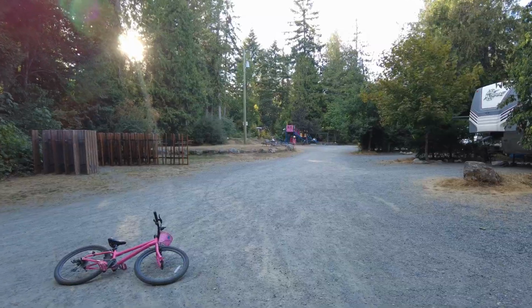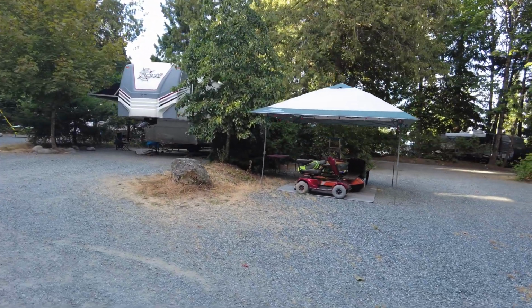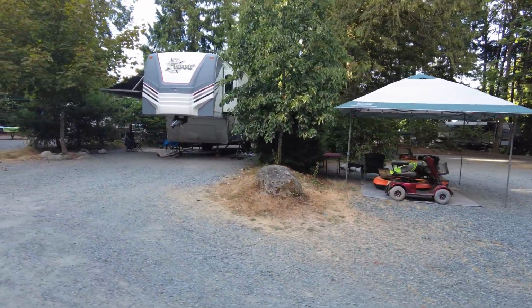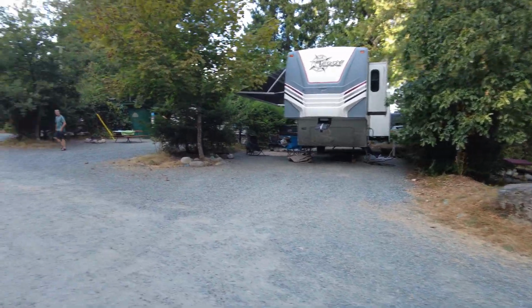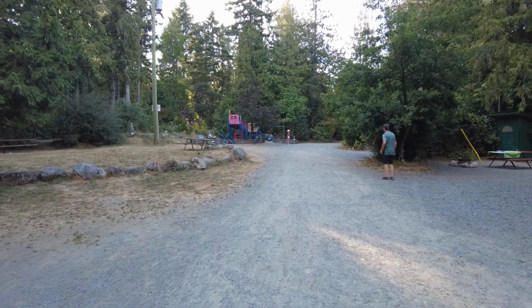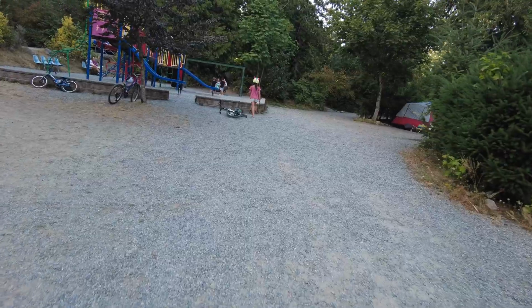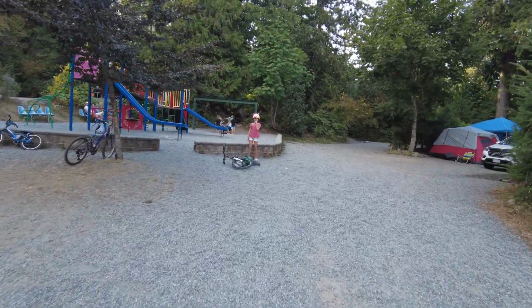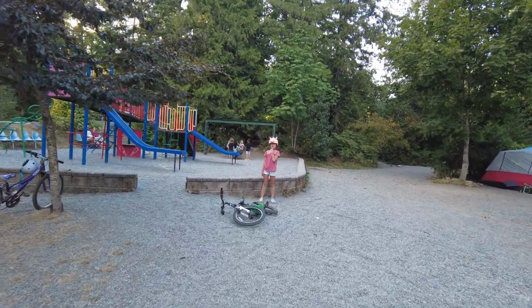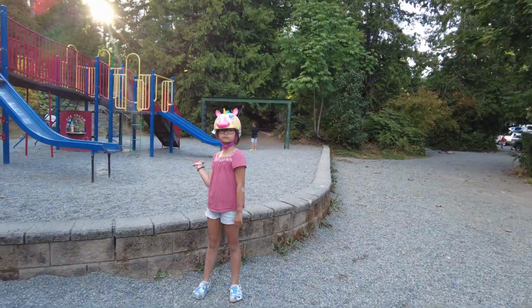And looking back toward the playground here, there's about 5 or 6 pull-through sites right here. I would recommend these if you have younger children, maybe around 4 or 5. You could keep an eye on them at the playground without having to leave your site. So if you want to just check in on them, or if they're having trouble finding their way back, these pull-throughs would be great. Otherwise, I wouldn't recommend it because you will be listening to the playground all day long. So just be aware.